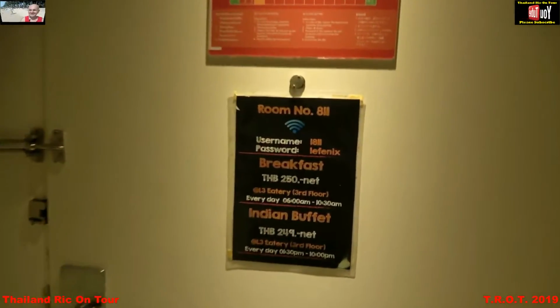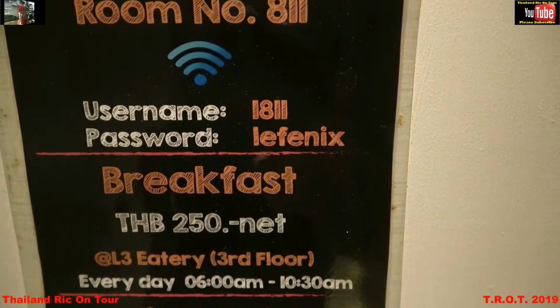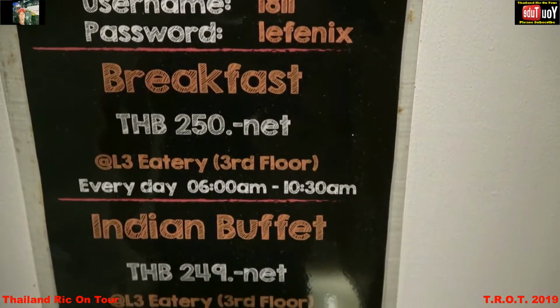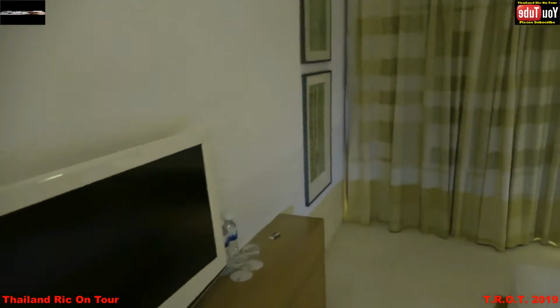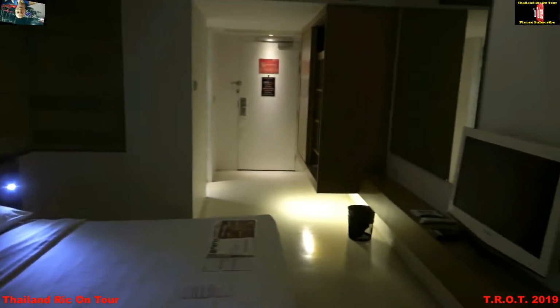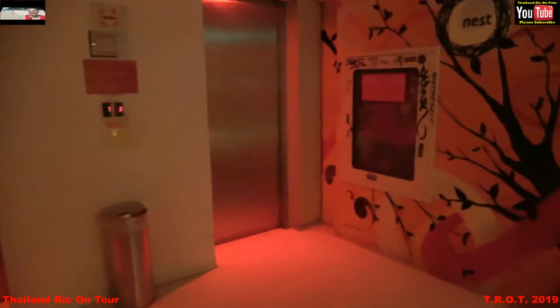Got a nice little bar area. You can actually buy a breakfast as well, and it's got Wi-Fi as well. That's the code if you come here. It's quite a big place as well. It's got a safe deposit there, so you can put your money in, lock it away. Basic, but it'll do the job. Right, that's a little look of a room for what you get for 1400 baht. Yeah, check out with breakfast.